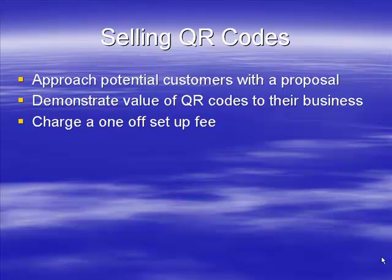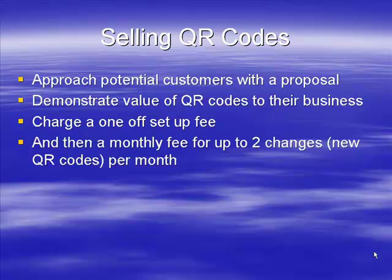And what you can do is charge them a one-off setup fee. Now this could realistically be several hundred dollars, or even more. You can charge them a substantial amount of money to set up a website ready for this, create some QR codes, etc. There's a lot you could do with that for them. You've got to come up with the price that's right for yourself and for your clients.